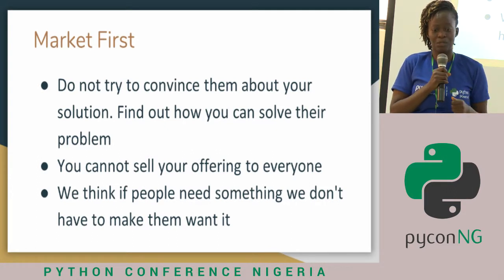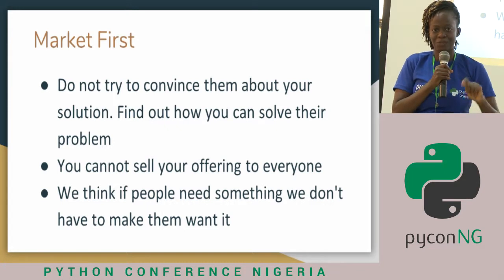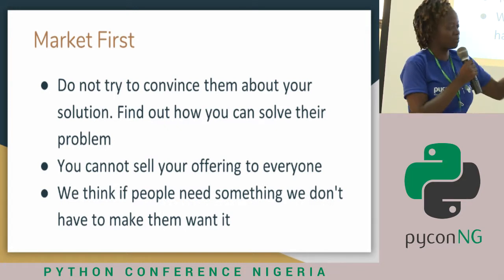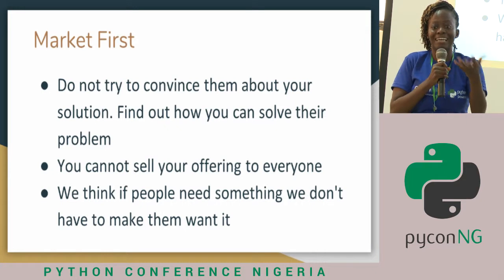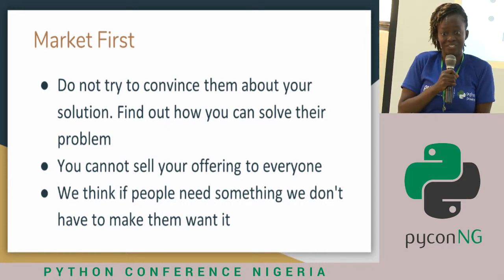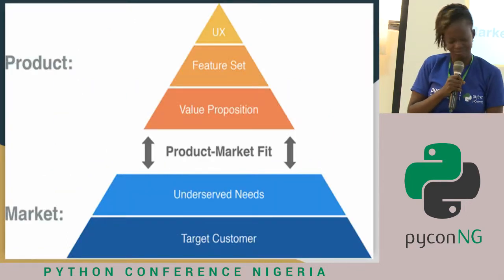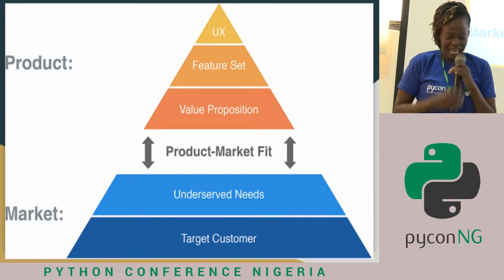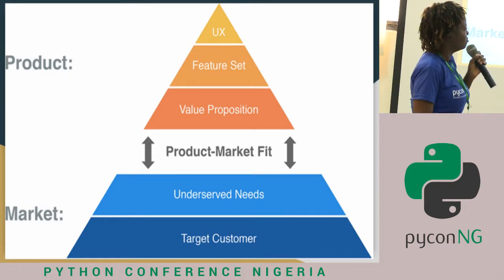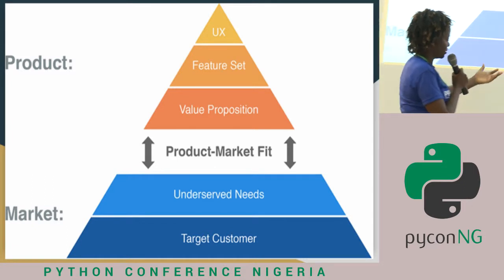So when people need something, don't assume that because something is needed, they will run for your product. You have to make people want it. That's why the title of my talk was Building Products the Market Loves. They actually have to want to come and buy your product, even if it's something they need. So don't assume that because people need your product, they'll come for it.